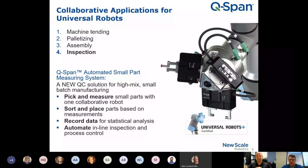So in 2019, we decided to go a step further with our technology, and we launched Q-Span, which is a complete inspection workstation for QC labs. So in our collaboration with Universal Robots, we qualified as a UR Plus partner that's developed an application kit for QC inspection.